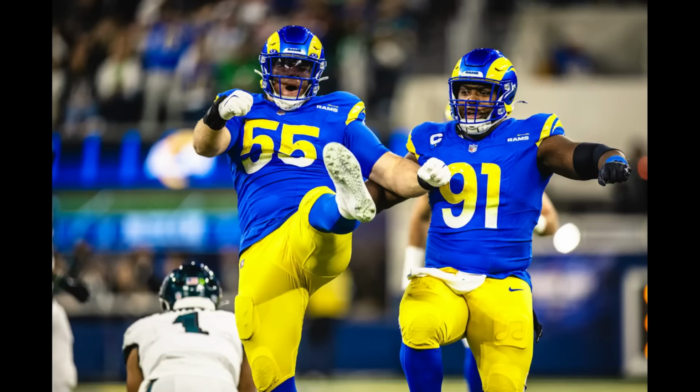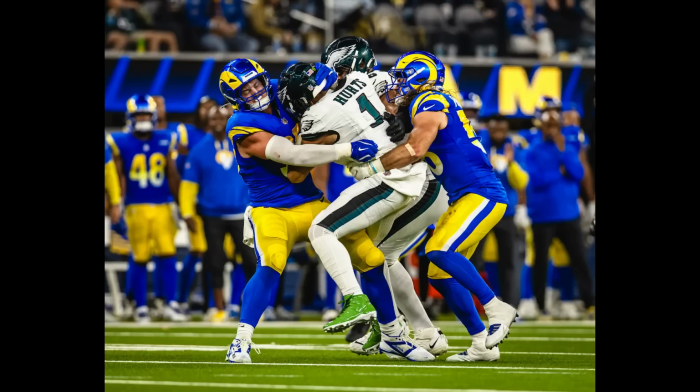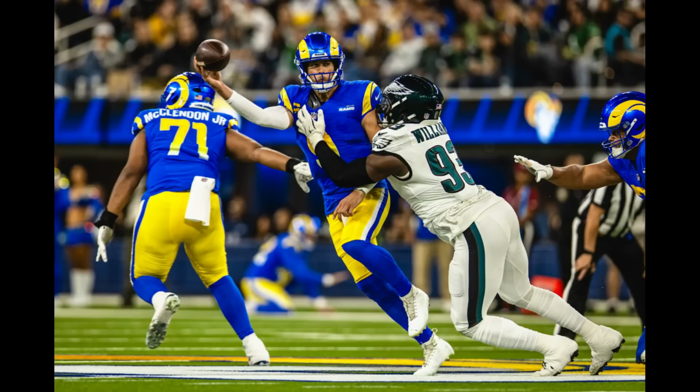Today we'll be breaking down Rams versus Eagles on Sunday Night Football, as the Eagles were on a hot streak, flying high. The Rams had an up and down season thus far, but are trying to show up and perform well in front of the whole nation on Sunday Night Football. And in this game, there were tons of impactful plays, both good, bad, ugly by both teams. But today we'll be breaking down the top 5 most impactful plays of the game. And with that said, let's get into it.